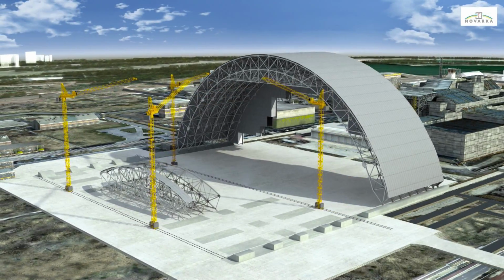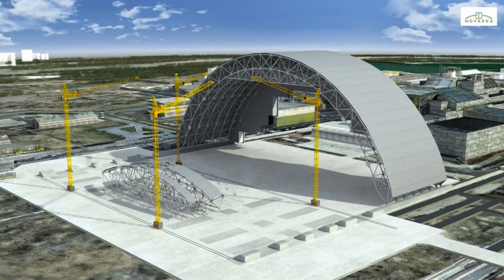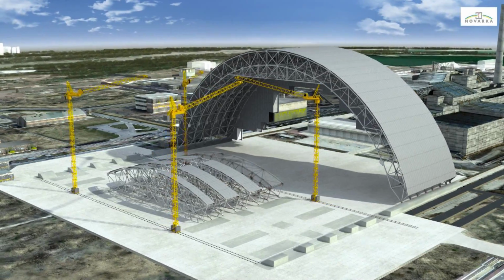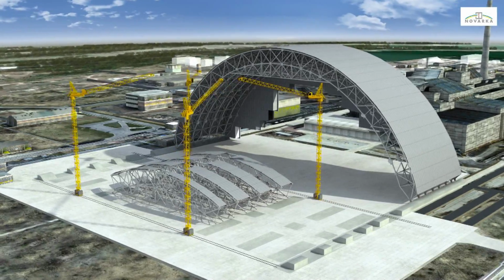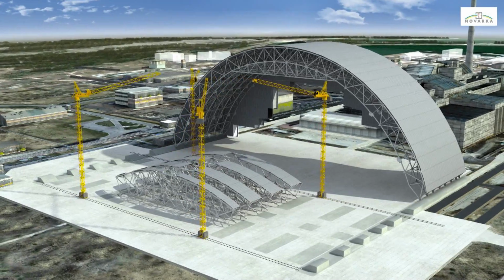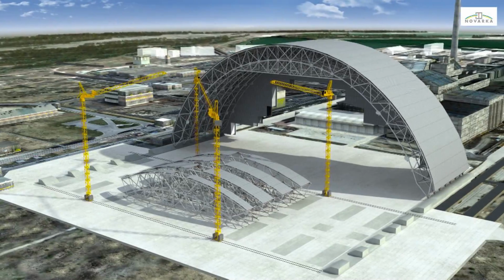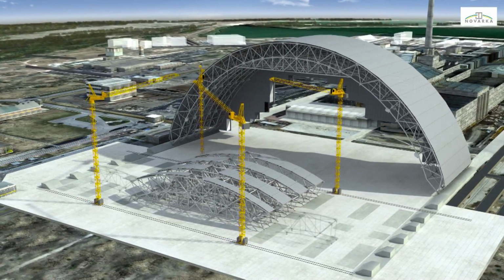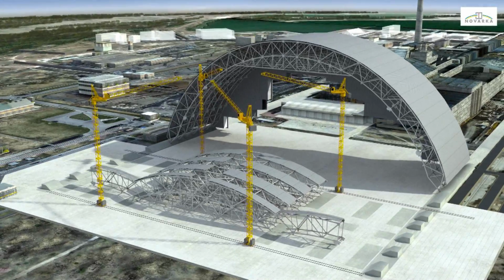All the structural elements will be pre-assembled in a designated area outside the site, where as many components as possible, including electromechanical equipment, cables, ducting, piping and walkways, will be mounted before being brought to the erection area to reduce the number of operations performed within the vicinity of the object shelter.